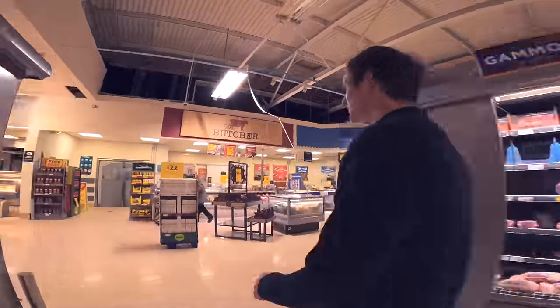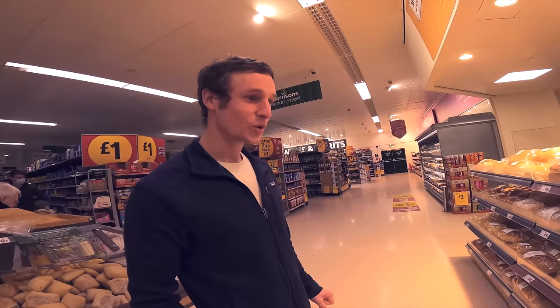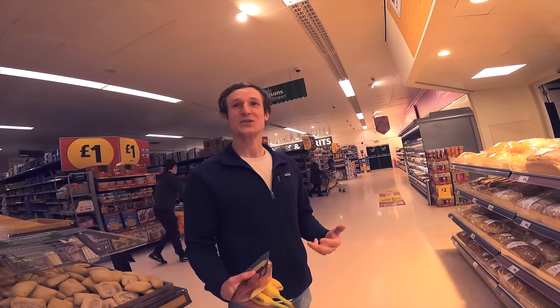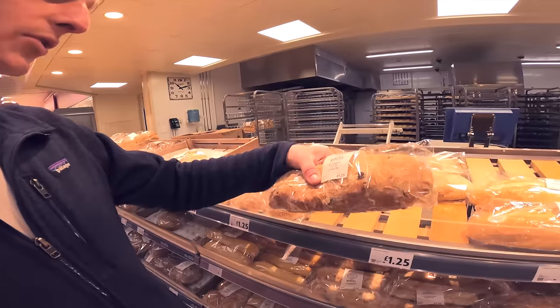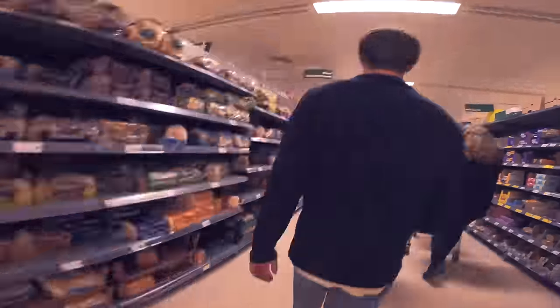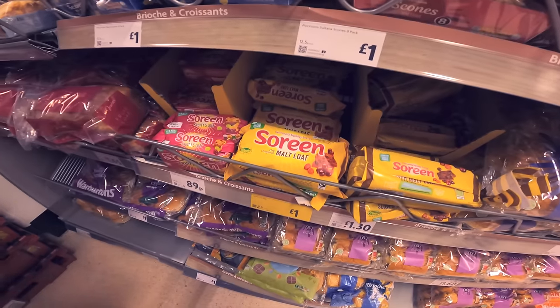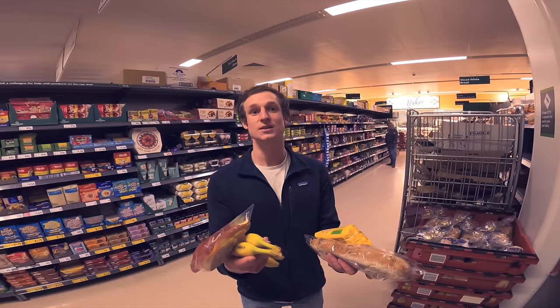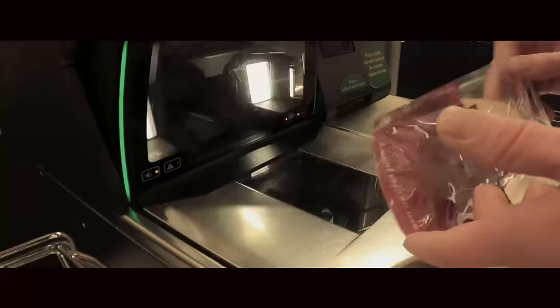Bread is next thing. Do they not do that anymore? Like the good bread, you know that sun-dried tomatoey bread? That looks good. I've been quite into malt loaf at the moment. Two bananas, that's another half of the malt loaf. It's actually two lunches there.